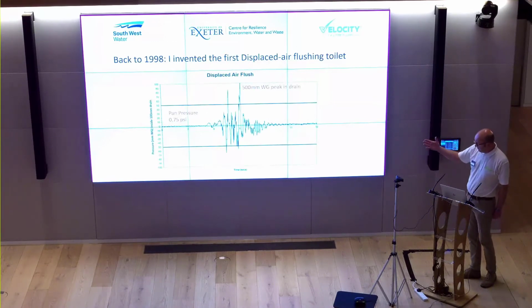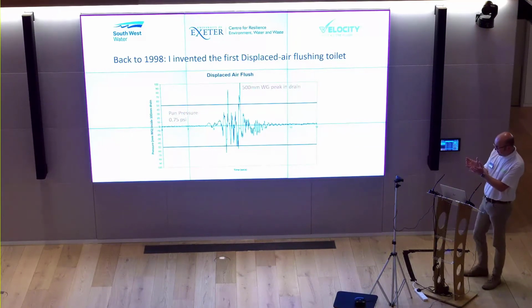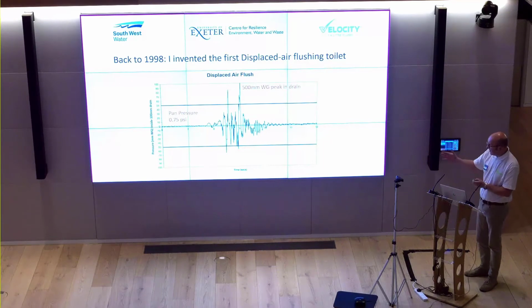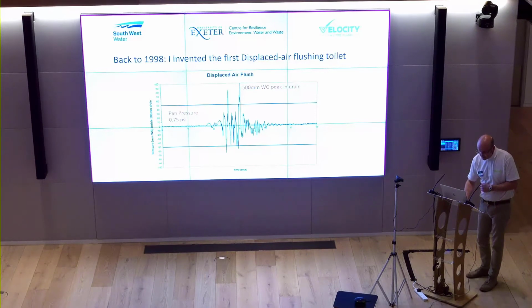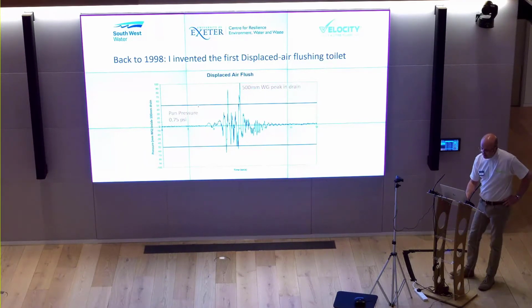This was basically the supercharger design we looked at, we developed. And even with a pan pressure of only 0.75 psi, you still get a 500 millimetre water gauge peak in the drain. Now, considering here, 50 mil is the depth of other water traps, you don't want to disrupt them.